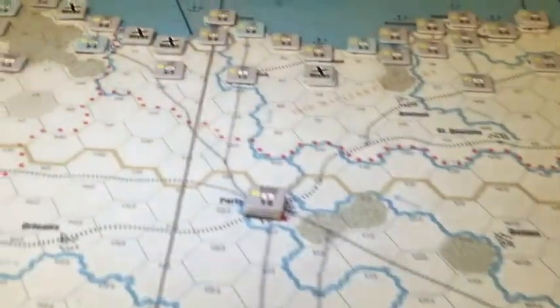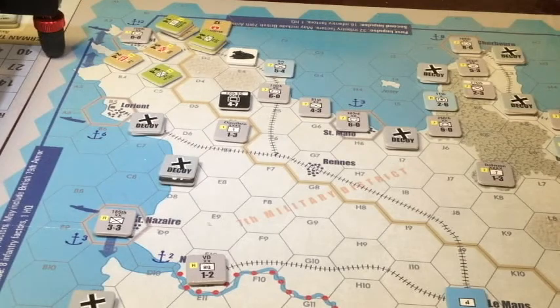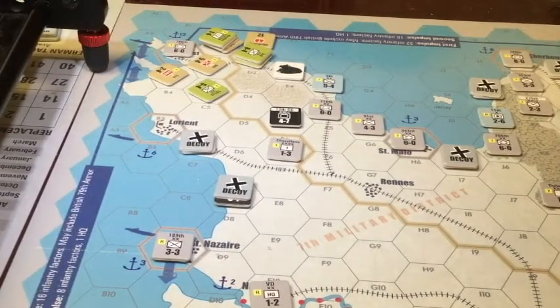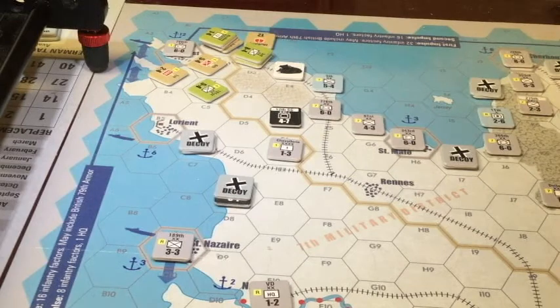And finally, we've got 2 strafers. That means that anybody who moves more than 3 hexes within range of air cover, which is 8, here's Bradley showed up in the second impulse. Anywhere within 8 of Bradley, the Germans are going to have to roll. With 2 strafers, if they roll a 1 or a 2, they stop moving and they take a step loss. So it's going to inhibit any long-range movement into the area without the chance of paying a price for it.